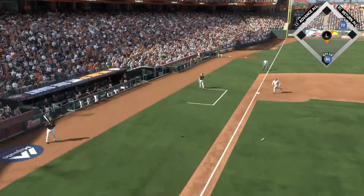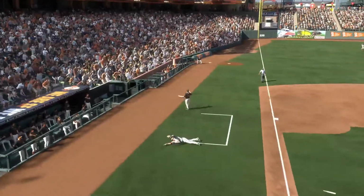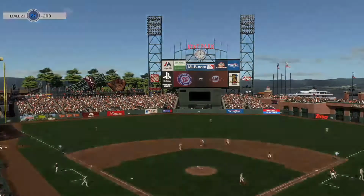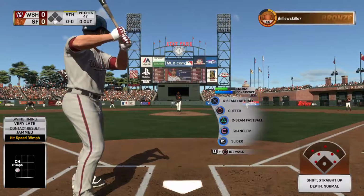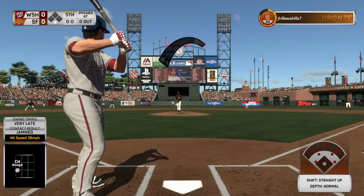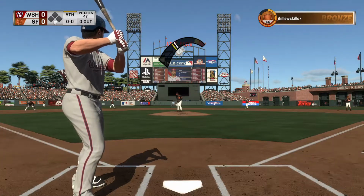Breaks his bat as this one's popped up. Rendon has room in foul territory. A dive, and he brings it in. In now is Anthony Rendon, 0 for 1 for him here in this one. Third baseman, number 6, Anthony Rendon.